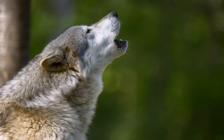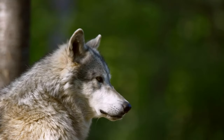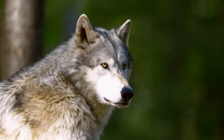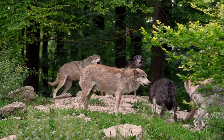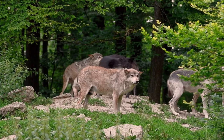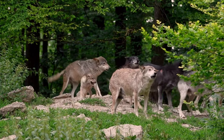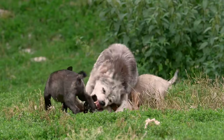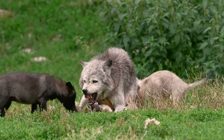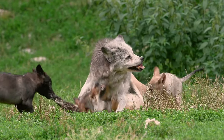They call any time of day, but they're most active and vocal in the evening. When the wind is still, a wolf can heed a call through the forest from 10 kilometers away or 16 kilometers in the open. As impressive as that might be, a pack of wolves may range over a territory up to 2,500 square kilometers, depending on the availability of their prey.